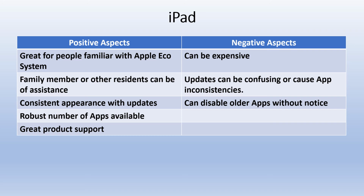The negative aspects of an iPad is they can be expensive. The updates can be confusing or cause app inconsistencies. They can disable older apps without notice. An example of this, if you have an application you're using and then they do an upgrade, sometimes you try and open that app and it will not work.